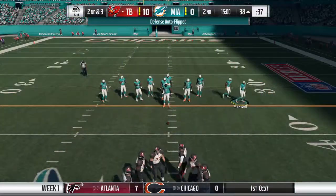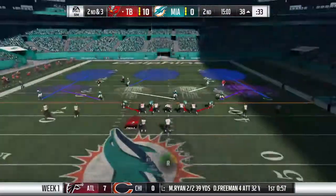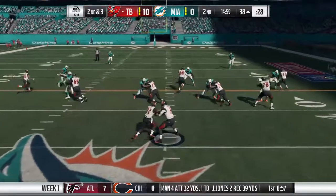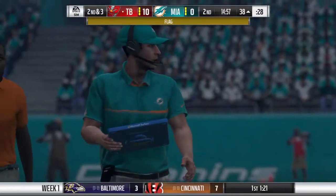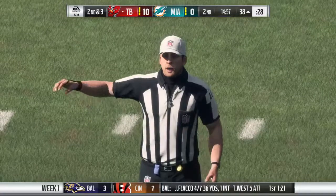Three yards to go on second down. They'll run it now out of the gun. And he's going to be taken down with a marker on the field. So let's see about the call. Holding, offense.